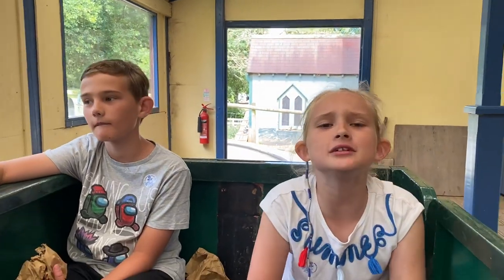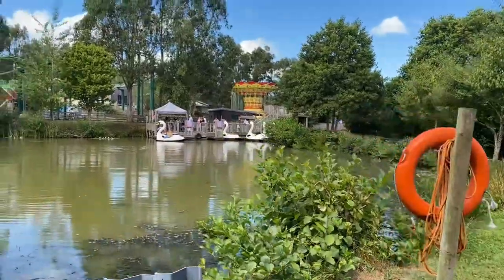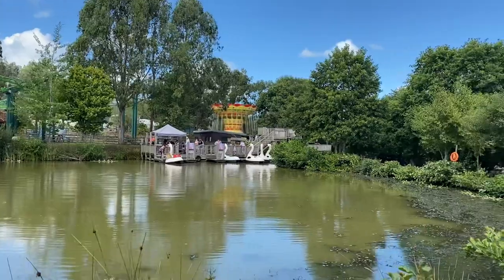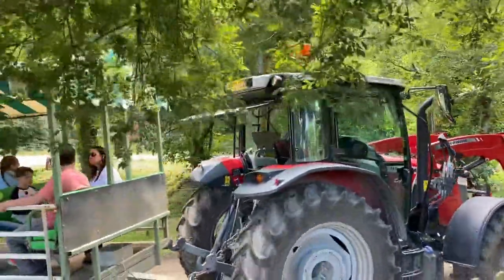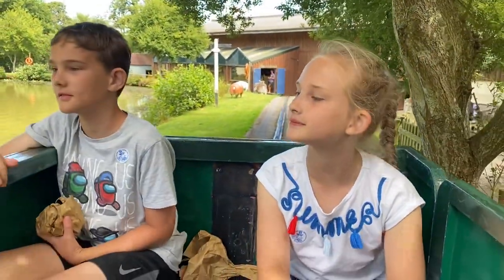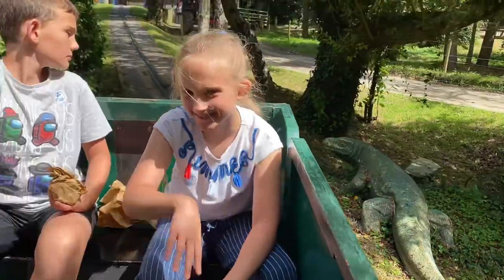You like seeing the guinea pigs? Yeah, they were tiny. Some babies in there, wasn't there? There's the swan boat lake. Yeah, I know. We've had an experience on pedalos already this holiday, haven't we? Oh, there's the tractor ride as well. Yeah, so we'll get on that later. Sit in a little trailer on the back of the tractor, go around and see the animals. Yeah, nice little park, isn't it? You enjoying yourself, guys? Oh, there's a Komodo dragon. It's a Komodo. Run!